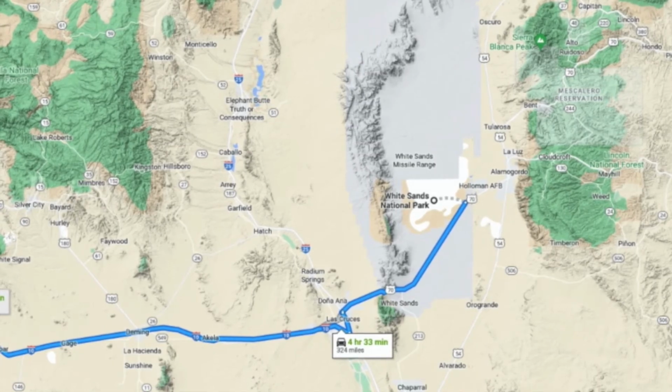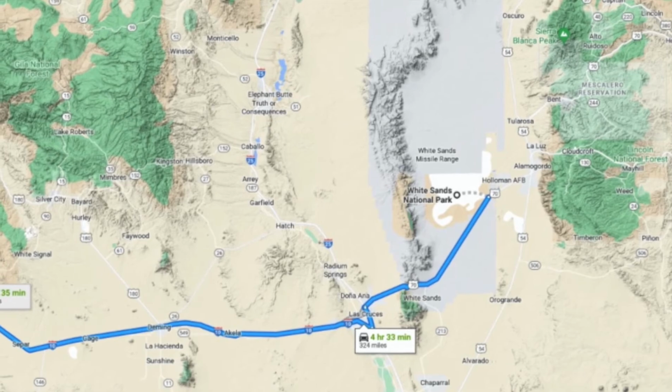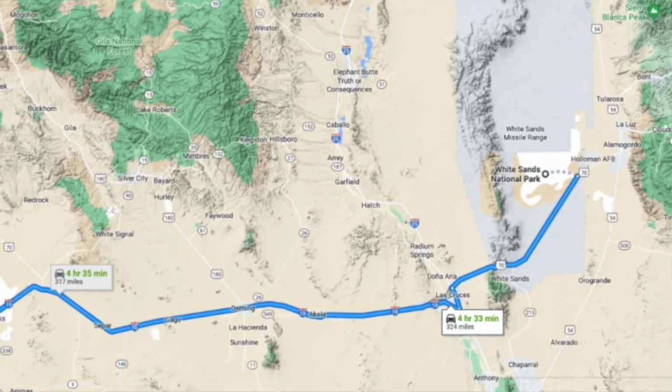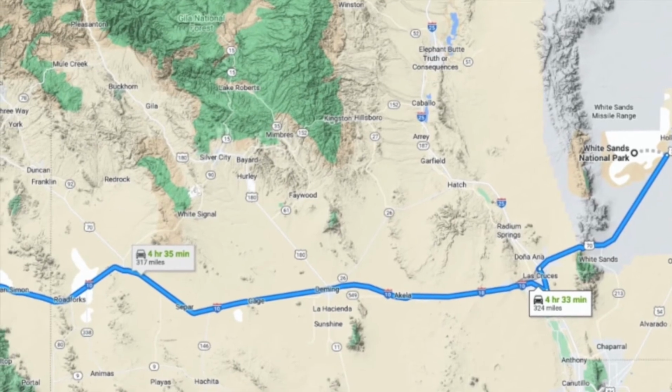Leaving White Sands National Park, I don't think I stopped for lunch, but headed directly toward Pima Air and Space Museum, over 300 miles to the west, just this side of Tucson, Arizona. I figured that I was cutting it close, but then again, that seems what I always do.